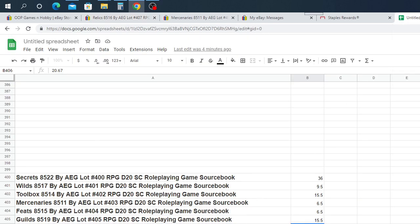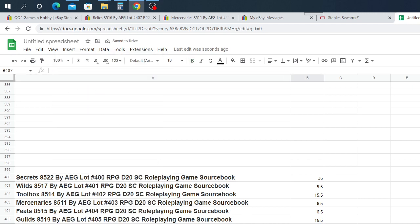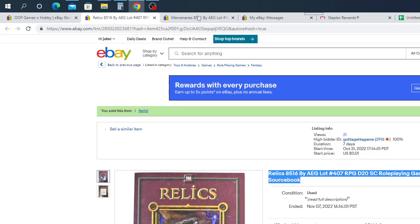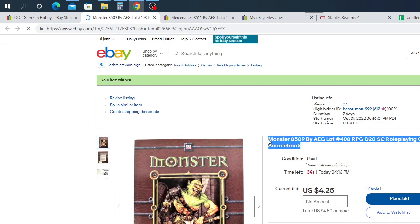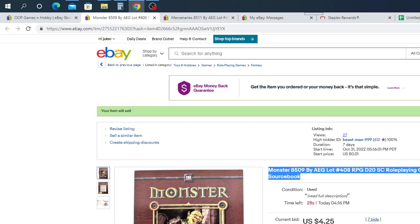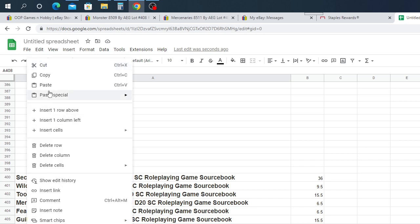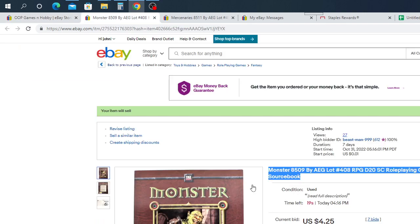So let's see, that one was 7. Paste. 6.50. And let's see what's next. On the chopping block, Monster, which is almost done. 425. I'm hoping this one sells for more. 408. I'm not going to jinx it. Let's see, what do we have?